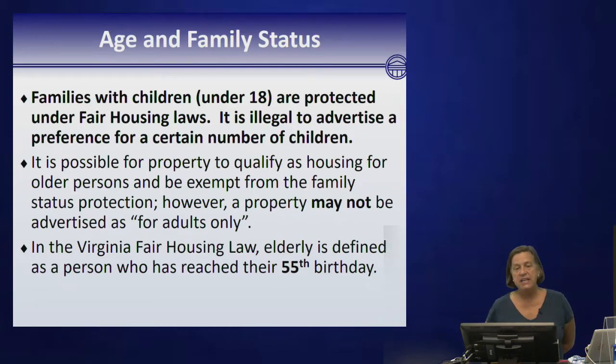Now, it is possible for property to qualify as housing for older persons and to be exempt from family status protection. However, a property may not be advertised for adults only. Now, in the Virginia Fair Housing Law, as I said earlier, elderly is defined as a person who has reached their 55th birthday.